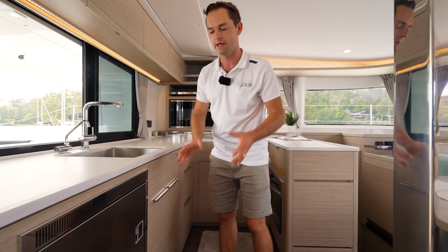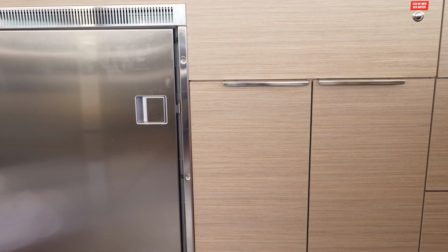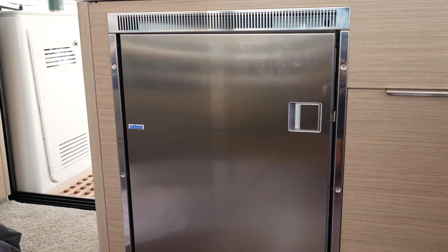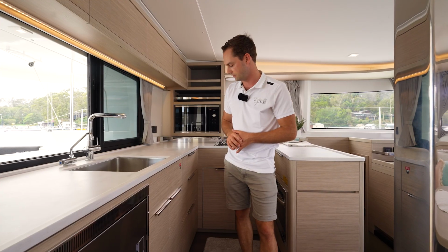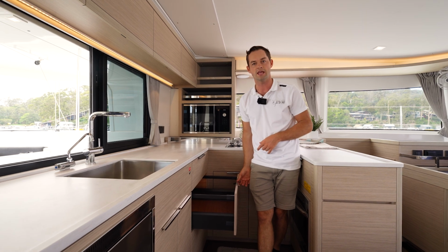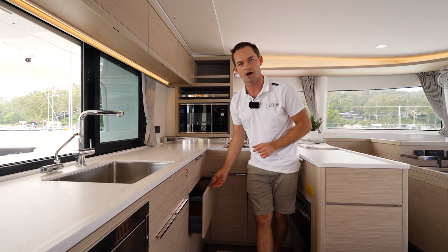You can upgrade the refrigeration system as well. So this boat has the full refrigeration package. It's got a large freezer here and a large double drawer fridge on the other side of the saloon. We can also put a 6-set dishwasher in here for those that don't like cleaning up after they've eaten.